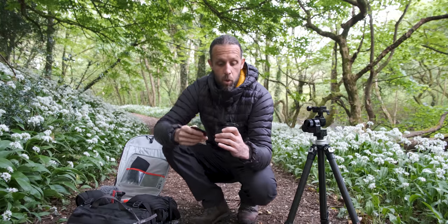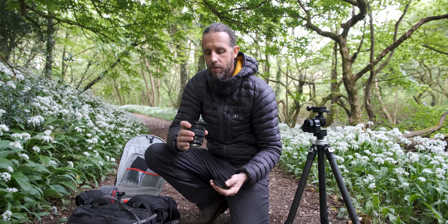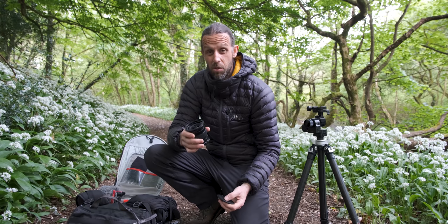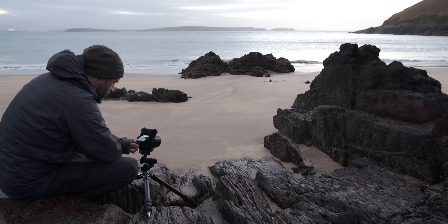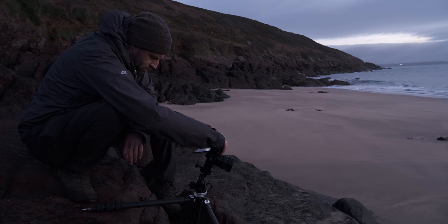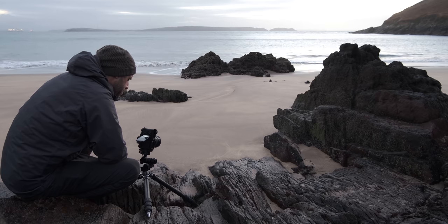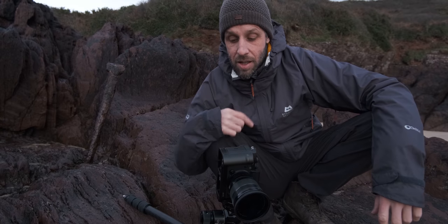So this is my wide angle lens I use for my landscape photography and for filming these vlogs. This is the Fuji 10-24 f4 lens. It's a great lens for landscapes, it really is. There's a newer version of this out, actually, which is weather sealed. So if I was buying a new one, I'd probably get the weather sealed one, but I'm going to stick with this for now. It's got OIS as well, which is great. It's just a really good all-round wide angle lens.